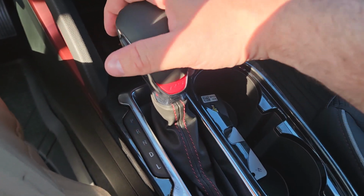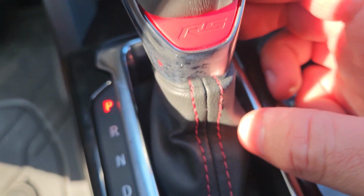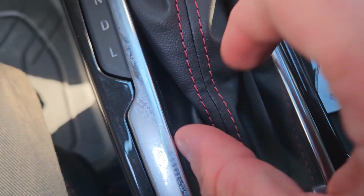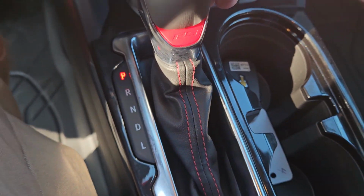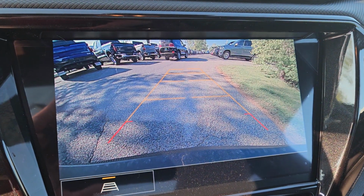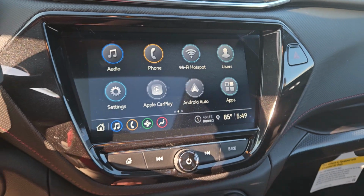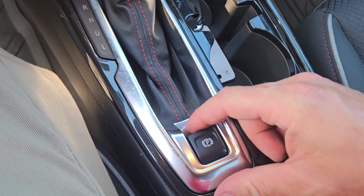9-speed automatic transmission. Again, even the shifter looks really sharp. You got that nice RS logo on there with the red stitching going over the sleeve of the shifter. You put it in reverse, and you got a nice clear image of that vehicle going by, a nice high definition reverse camera.